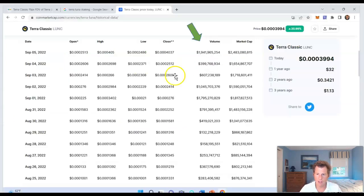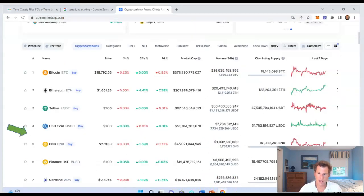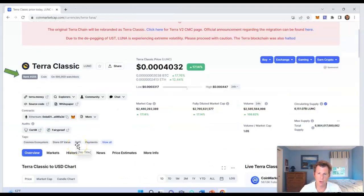Look at the daily trading volumes, $1.9 billion, and it's been steadily rising over the last 2 weeks from around 300 million back then. And these daily trading volumes put it as number 5 of all coins. So right behind the big 4, Bitcoin, Ethereum, Tether, USDC coin. Terra is the number 5 most traded coin. So even though it's only a medium-sized market cap, it's trading with the interest level and volumes of a top 5 coin, which is similar to where the old Terra was.